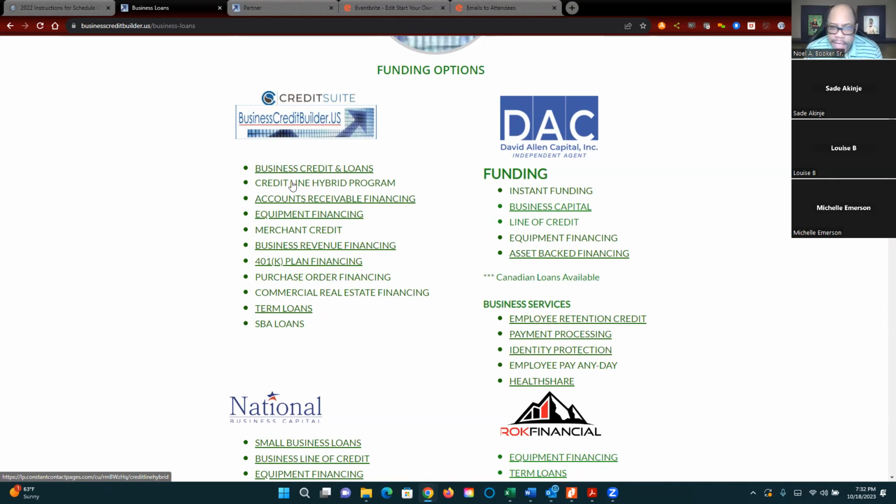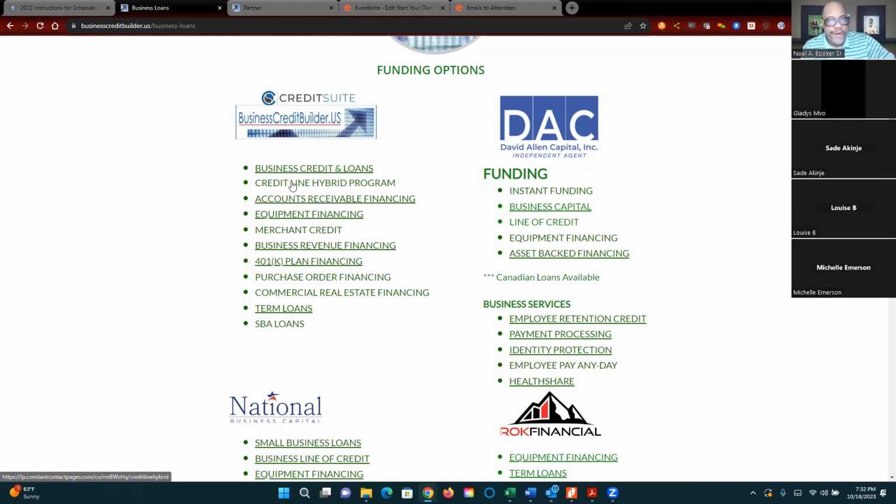Accounts receivable financing is also called factoring, right? It's for people that can group and sell their invoices. For example, a freight company might have a truck that's doing a delivery and they invoice for that, but they don't get paid for 30 days. So they can batch and sell their invoices and they get paid in 24 hours. That's called factoring, accounts receivable financing.